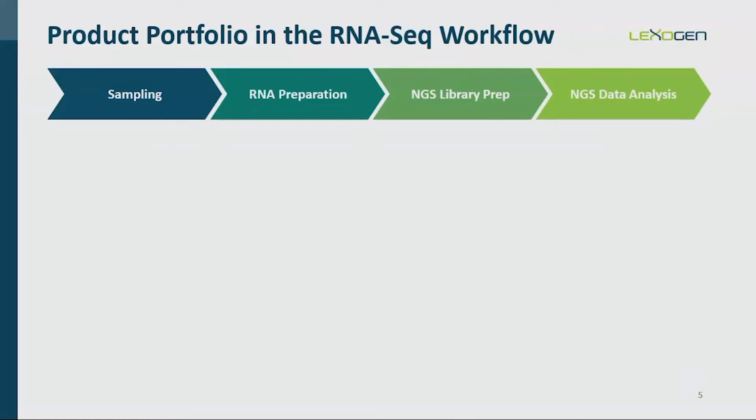As mentioned, I want to take you a bit through what we have in our product portfolio. Today I'm going to be focusing specifically on library preparation, but I want everyone to be aware of the end-to-end workflow that we have available at Lexogen. To start with, I'll talk about sampling. We have our SLAM-Seq kit, and this is a method for the measurement of newly synthesized and existing RNA in cultured cells. Specifically, SLAM-Seq enables the resolution of RNA synthesis and degradation kinetics.